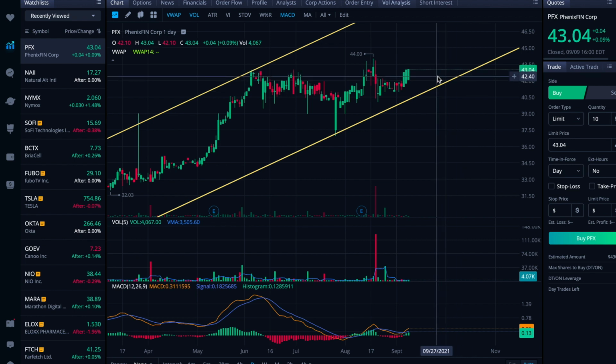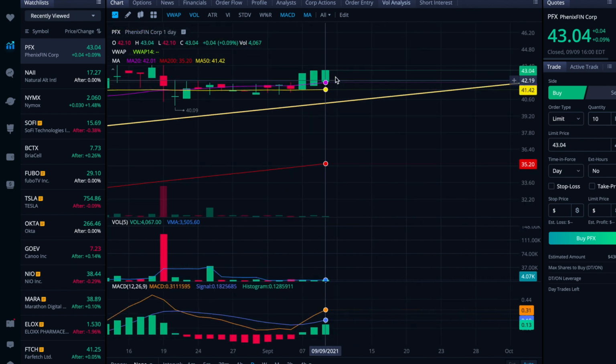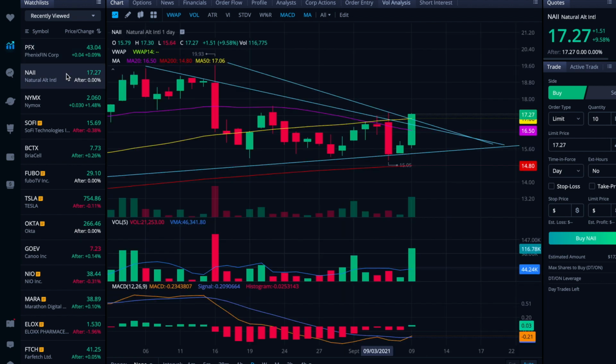Obviously, if it loses support of this channel, then I would peel off at that point. It also has fresh support over the 20 MA, and has had support of the 50 for several days at this point. So fresh support over the 20 is an additional nod of the head as far as I was concerned.